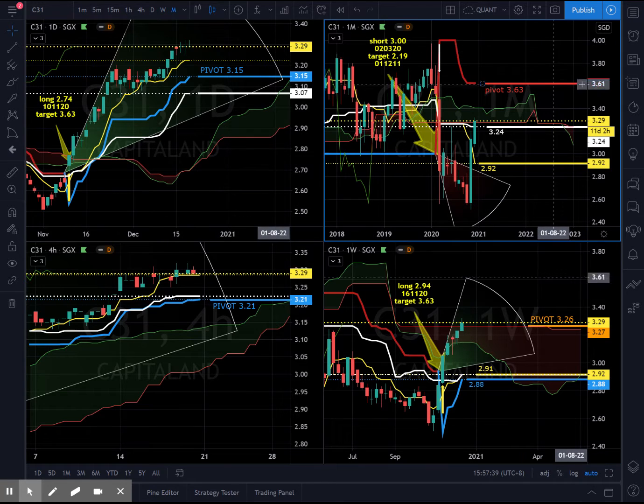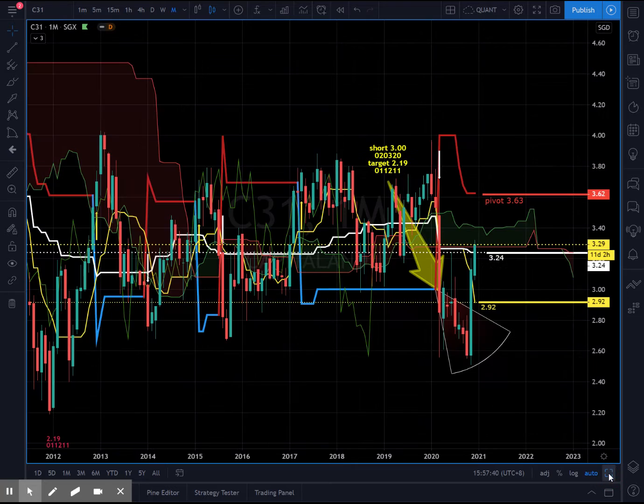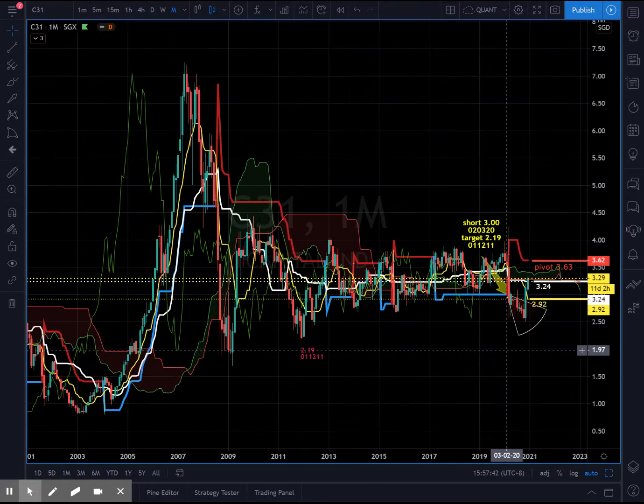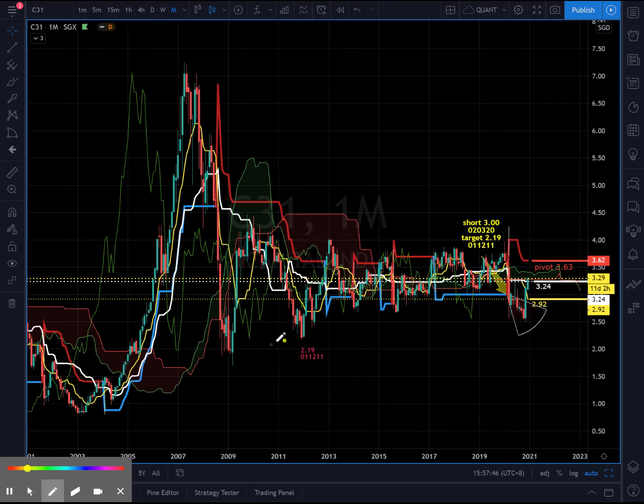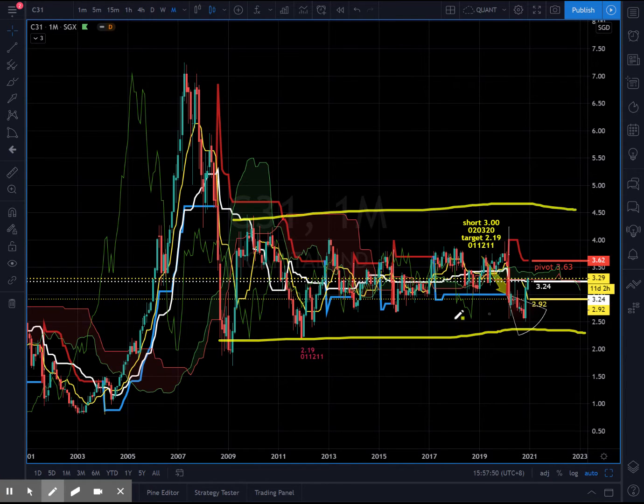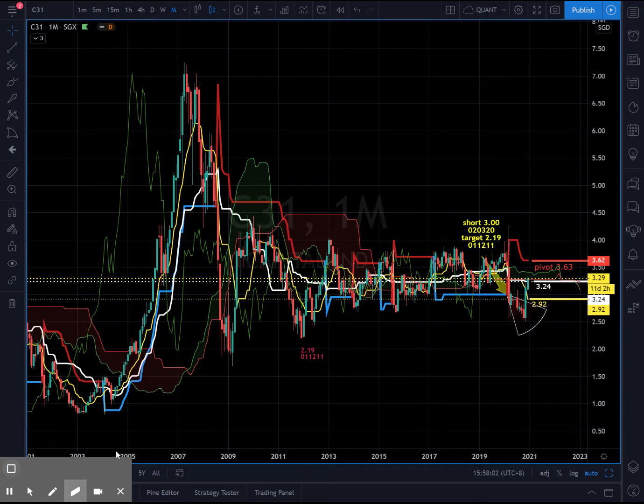Capitaland on a monthly chart, on a long-term basis, nothing much is happening with Capitaland actually. It's been trading between about $2 to $4.50 for almost the past 11, 13 years or so. So currently, what's happening is range bound, range trading.